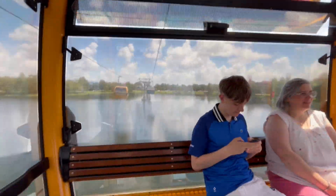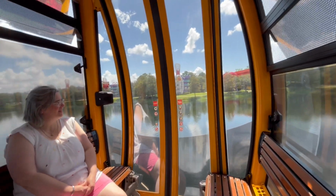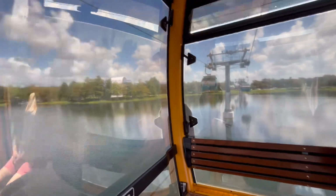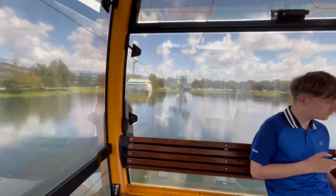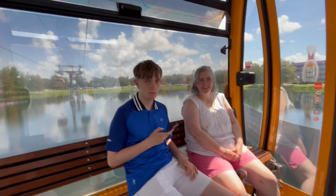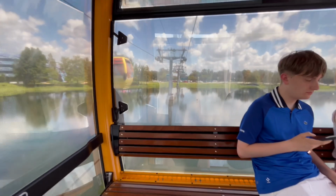You can see out. Welcome aboard the Disney Skyliner at Disney's Pop Century Resort and Disney's Art of Animation Resort. We are on our way to Disney's Caribbean Beach Resort with connecting flights to Disney's Hollywood Studios and Epcot International Gateway. We are now gliding over Hourglass Lake. Please sit back, relax, and enjoy the most magical flight on Earth.